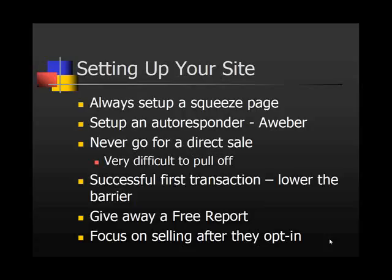And anyway, I think I've stressed on this point enough. So that's pretty much all I wanted to mention in this particular section.